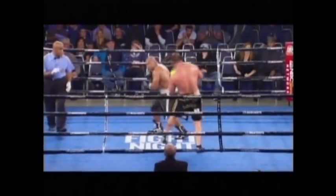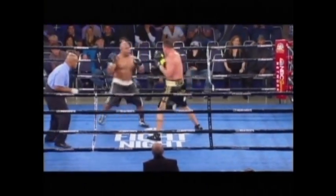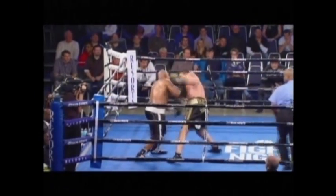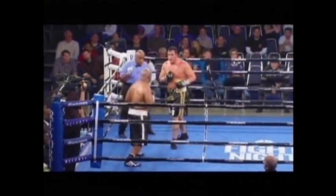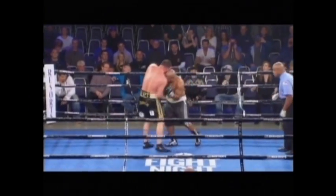And in my scorecard, big left hook by Wilson right there. Hit him right on the top of the head. His timing in here, and Wilson. Let him go. There you go. A nice move, even though it didn't land flush there. There you go.